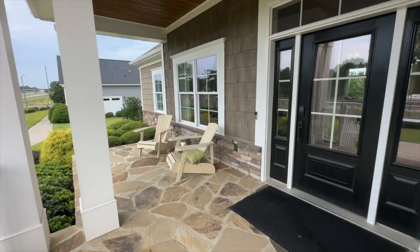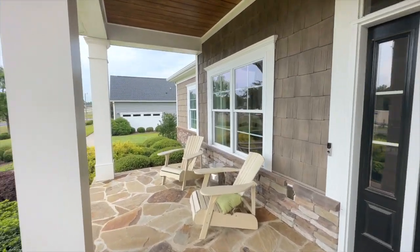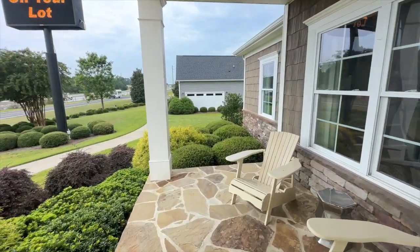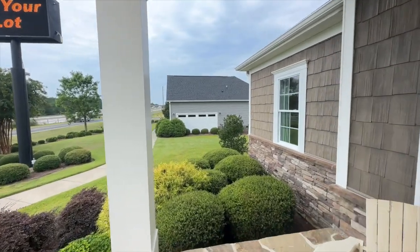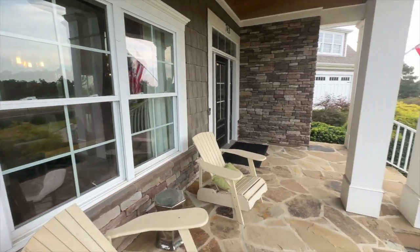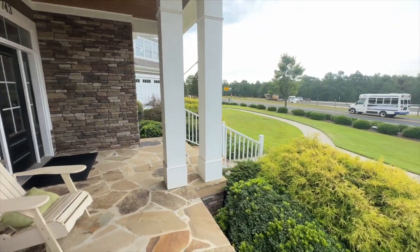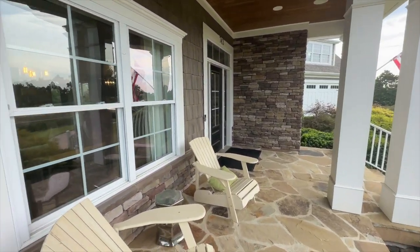So this is your porch, big beautiful porch. Love the stonework out here. Love how wide it is. You could really do a lot with this porch, so really nice.